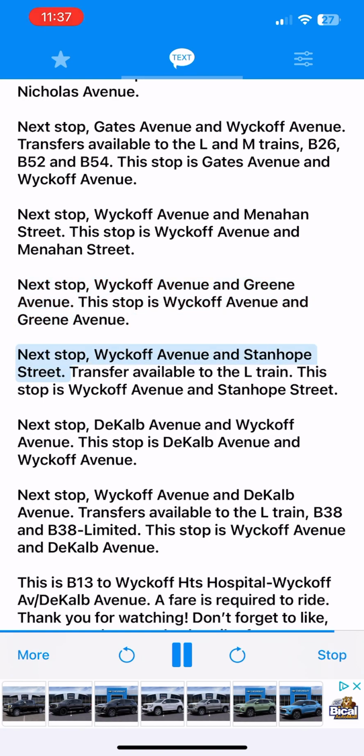Next stop, Wyckoff Avenue and Stanhope Street. Transfer available to the L train. This stop is Wyckoff Avenue and Stanhope Street. Next stop, DeKalb Avenue and Wyckoff Avenue. This stop is DeKalb Avenue and Wyckoff Avenue. Next stop, Wyckoff Avenue and DeKalb Avenue. Transfers available to the L train, B38 and B38 Limited. This stop is Wyckoff Avenue and DeKalb Avenue.